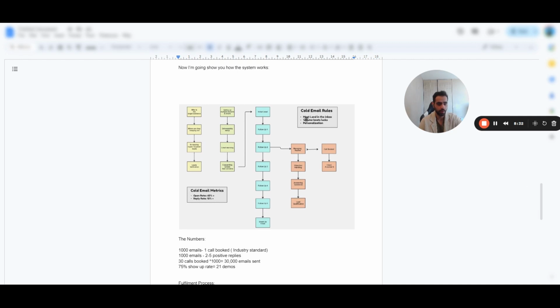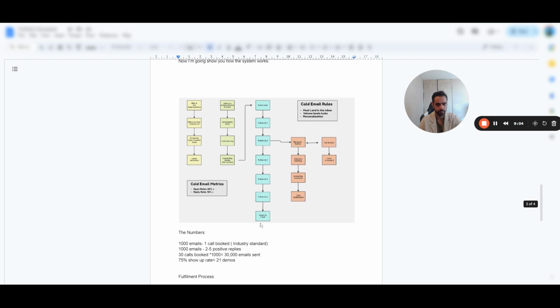And these are the rules for cold emails that are non-negotiable. So emails must land in the inbox. As I told you, if they land in the spam folder, it's hard to get results. And volume beats luck. The more emails we send, the more replies we're gonna get, and the more calls we are gonna book. And personalization. So it's important that our emails come across as we are directly talking to them, and we know about their persona and the company we are targeting. And here are the metrics we have achieved. So the open rate more than 60% and reply rate more than 10%.